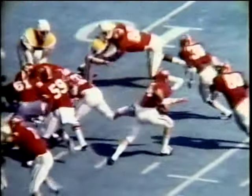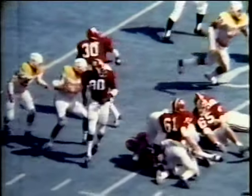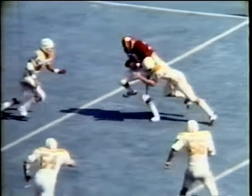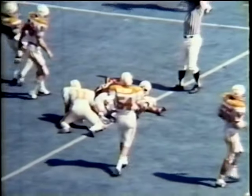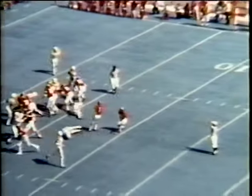On the replay, watch the Todd fake and watch Shelby have to fight his way through defenders headed toward the goal line. Bill Davis kicks it through and Bama's out front 21-7.